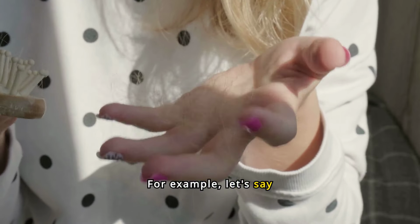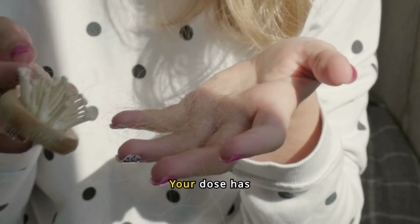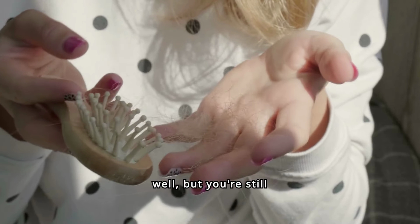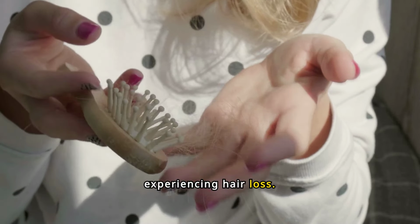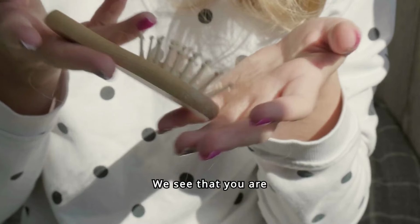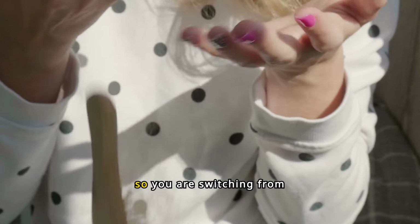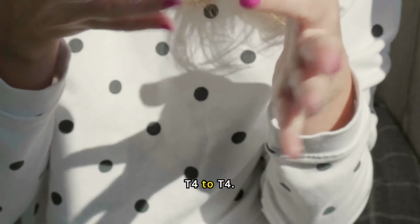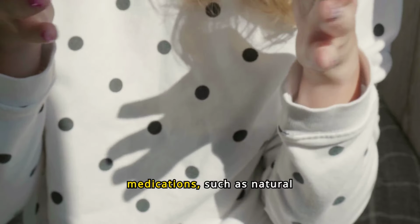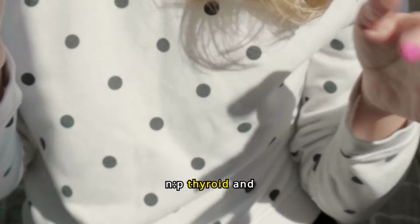For example, let's say you're on levothyroxine and you're experiencing hair loss. Your dose has been optimized and you believe everything else is going well, but you're still experiencing hair loss. In that case, you should switch to Thyroid. We see that you are switching between different medications within the same class, so you are switching from T4 to T4. This also applies to NDT medications, such as natural desiccated thyroid, Nature-Throid, and Nature.